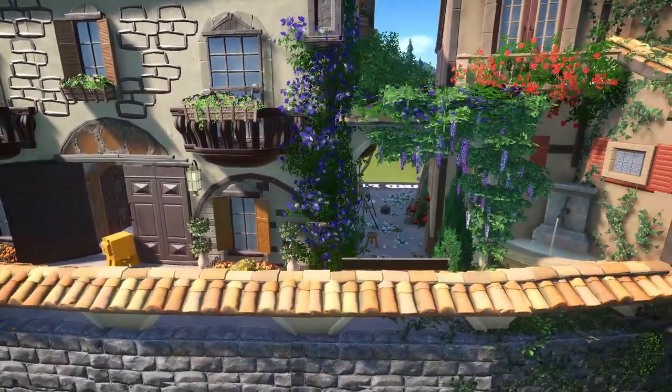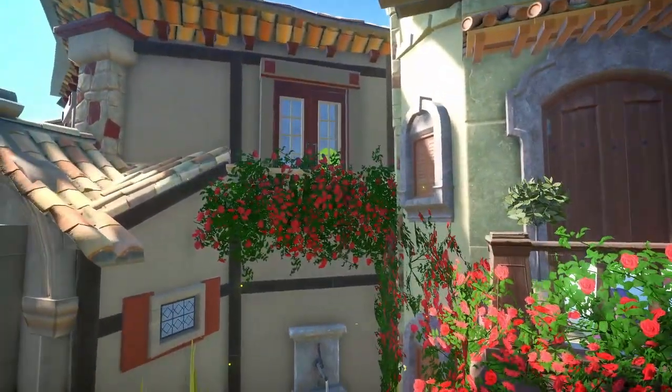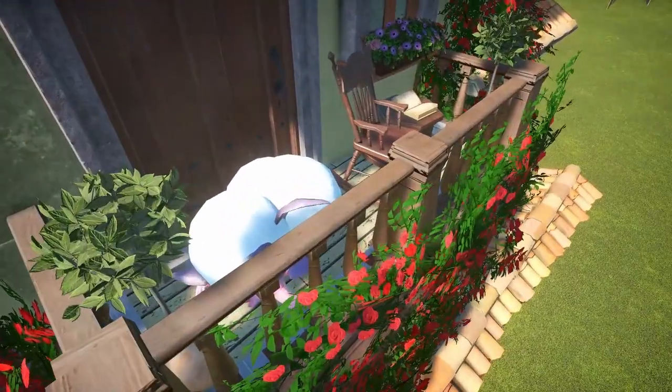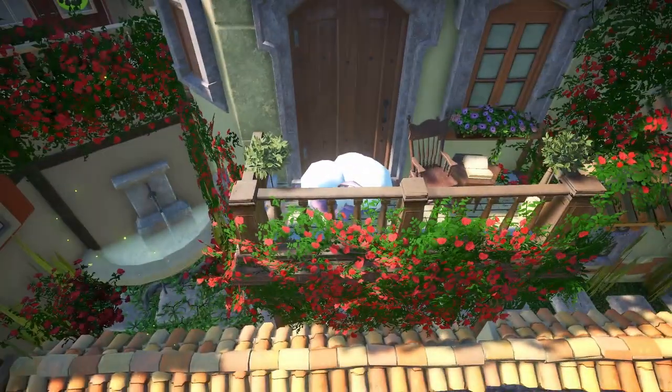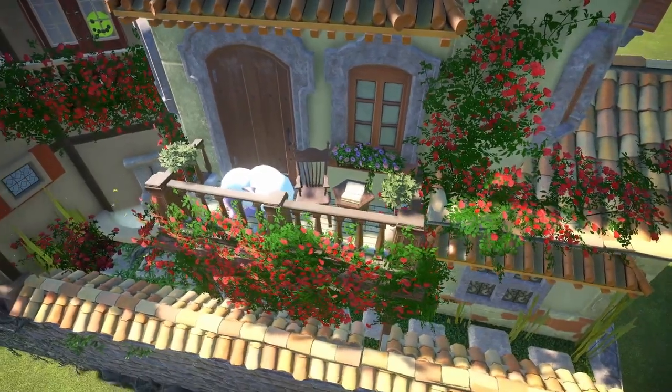And then up here sleeping on the balcony is one of those little sheep from Tender Shepherd from the Mini Park Bedtime Rituals. And of course my hidden smiley face.